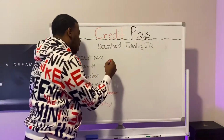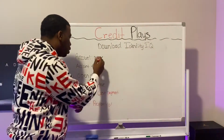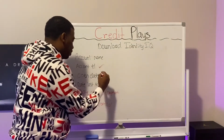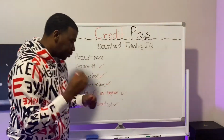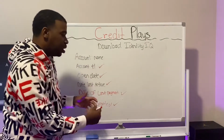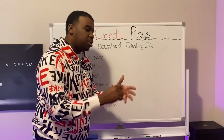So spot out all the collections, all the repossessions, all the accounts that are hurting your credit score. You get the account name, but what I want you to really pay attention to is the account number, the open date, date last active, date of last payment, and last reported. Once you look at this information, you're going to see that the dates are wrong. You're going to see that everything is not reported correctly on TransUnion, Equifax, and Experian. You're going to see different dates.